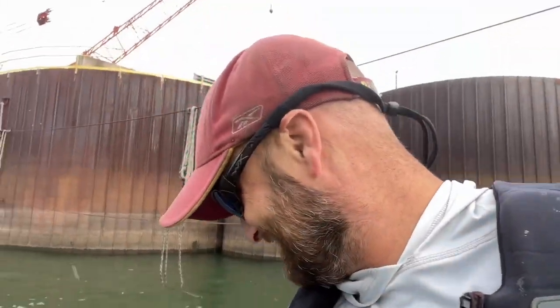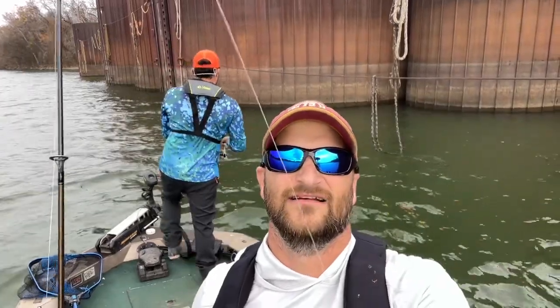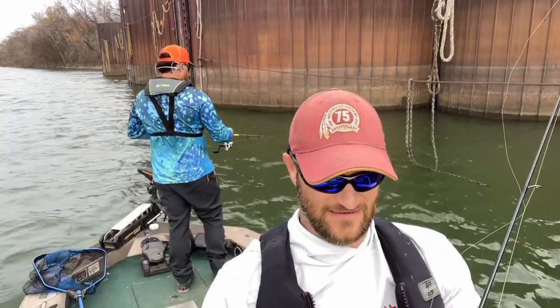Oh yeah. It's a Kitech 2.8 on one of these little jig heads. You get all this at Talking Tackle. Go check them out. Sexy shad.